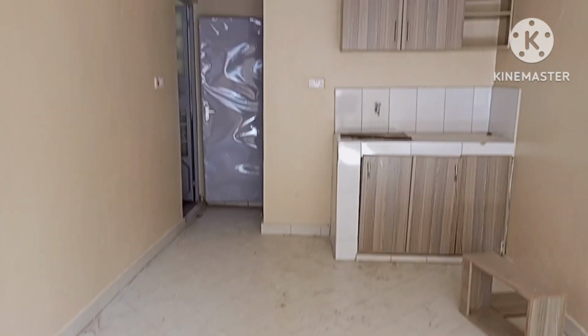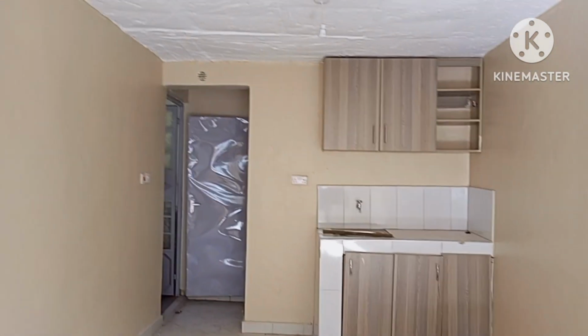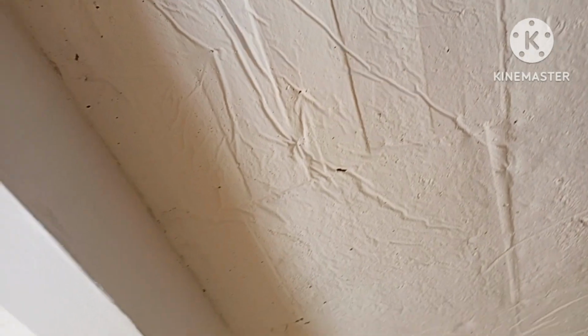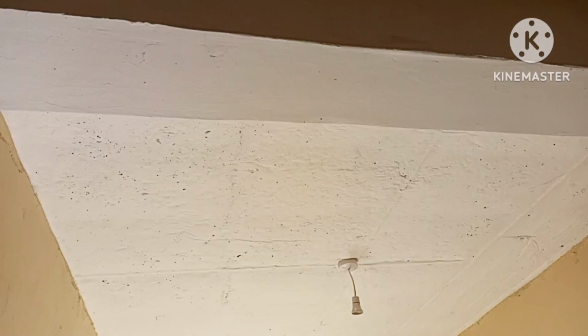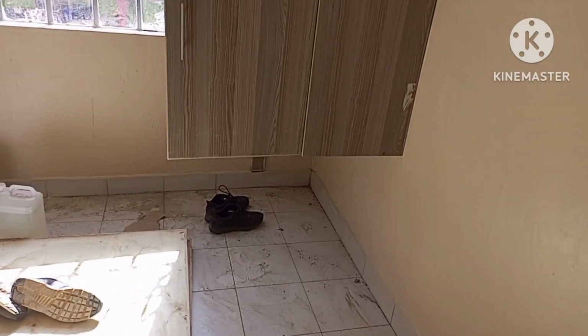Whereas on this other unit that is going for 10K, there is that space where you can put your cooker. So one of the major differences because of the price is the width. The width is what is determining the price. And so because this house is not as wide as the other one, there is just a single bulb slot.